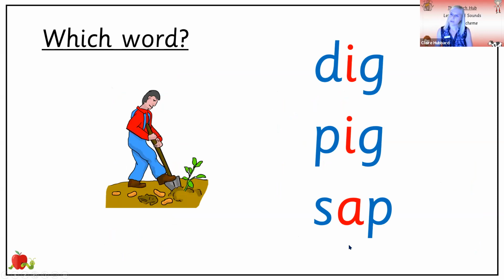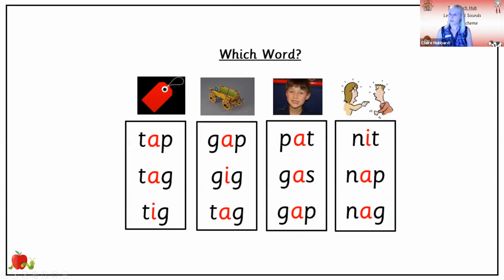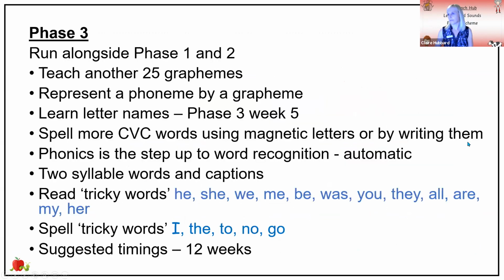And then this is a typical reading activity, which word matches the picture. And we go through a few of these, and then they would have a task sheet where they would have to find the word to match the pictures. And most of the pictures there are the ones already in the PowerPoint. And there also is the handwriting. This is in the handwriting pack, but it's also within the units.